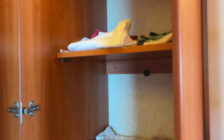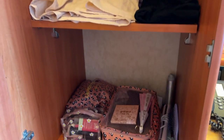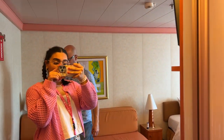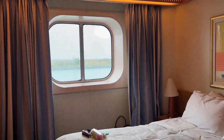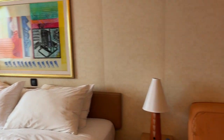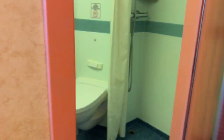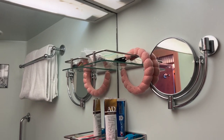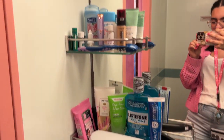Here is mine. I have everything organized between all of my outfits and some of the stuff we fully unpacked. Here is the table and the mirror. Got TV, another mirror. And then the main part of the room is the big bed and then the pullout. Starting at the beginning to the right, we also have the bathroom. I love this bathroom because it's so cute and tiny, and we literally fully unpacked. Like, I have absolutely everything out, and so do my parents.